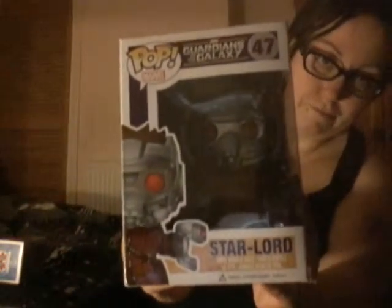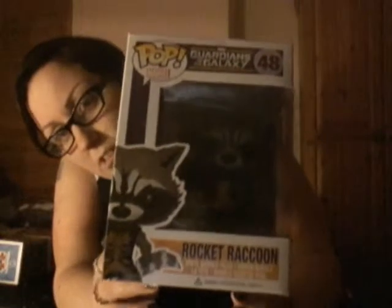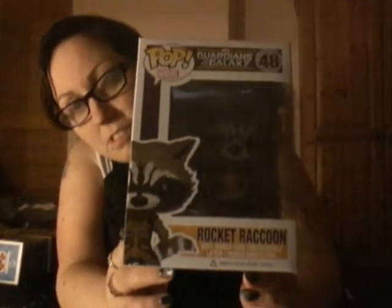Next is from Guardians of the Galaxy, it's Star-Lord. Next, also from Guardians of the Galaxy, is Rocket Raccoon. Hope you can see him. Wait, give me a second. Two seconds. That's better. So we'll start again. Rocket Raccoon Scaler.